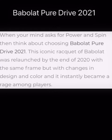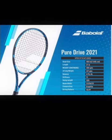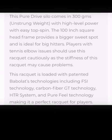When your mind asks for power and spin, then think about choosing Babolat Pure Drive 2021. This iconic racket of Babolat was relaunched by the end of 2020 with the same frame, but with changes in design and color, it instantly became a rage among players. And here you can see design of Pure Drive 2021 and its specifications also, like head size, length, weight, unstrung and strung weight, balance. The Pure Drive series comes in 300 grams unstrung weight with high level power with easy topspin.